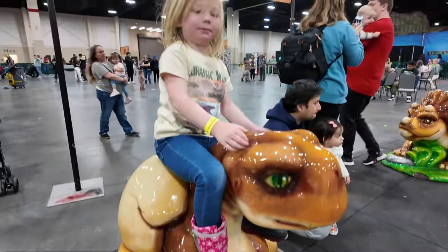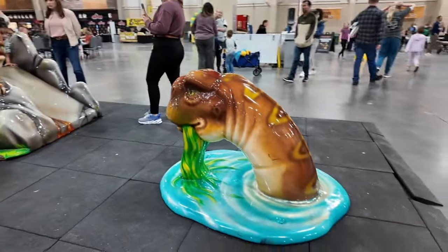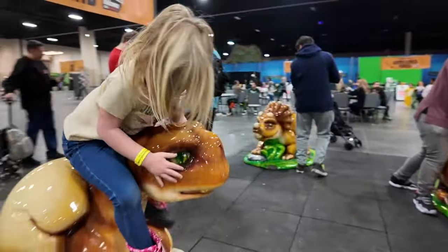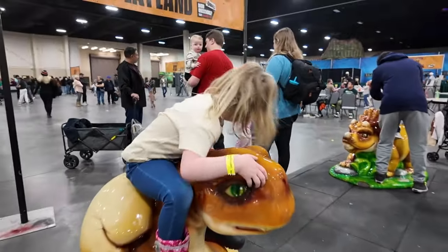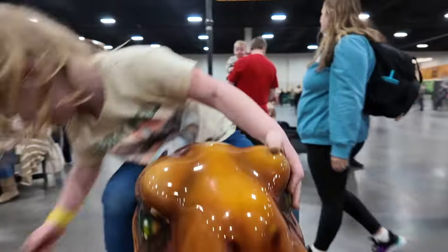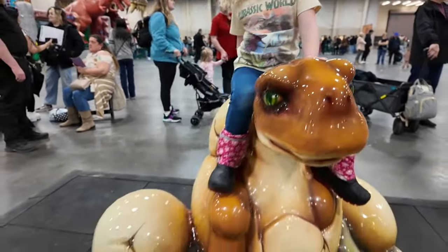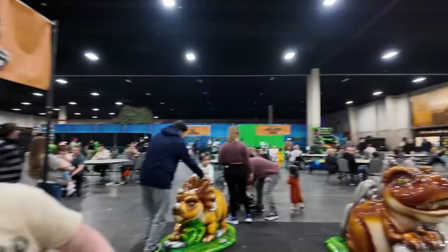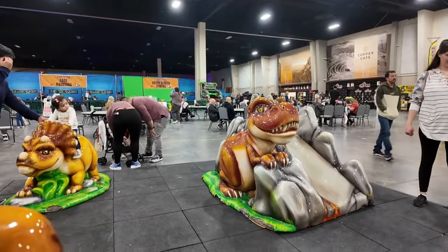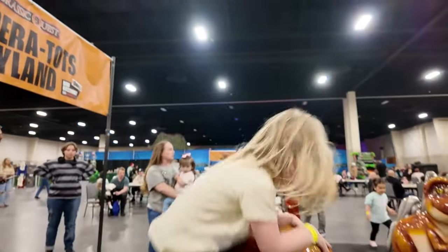Yeah. Paisley! Look at this little dino area with the dinosaurs. So cute. Are you on the dinosaur's head? Whoa! That is so much fun! What? This is a little dinosaur egg. Woohoo! Do you want to go on the dinosaur slide right there? Look at that slide! The little triceratops playland. So cute!